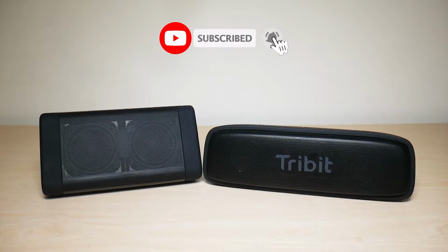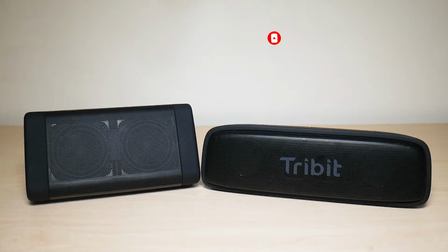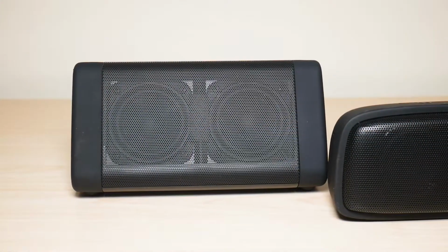In this video, I'm going to be comparing two budget-friendly mini Bluetooth speakers, and that is the Oontz Angle 3 versus the Tribit XSound Surf speaker. Let's get started. So let's begin with price.